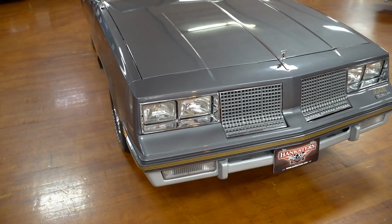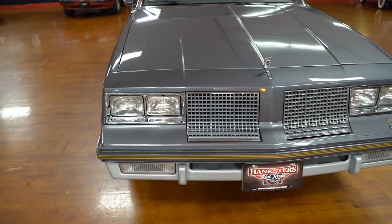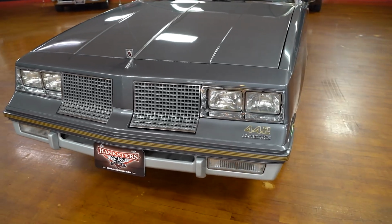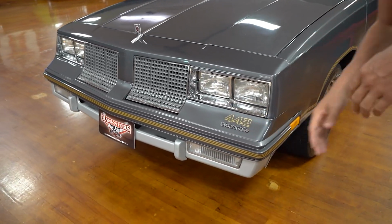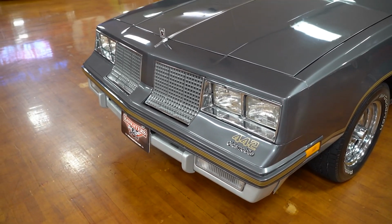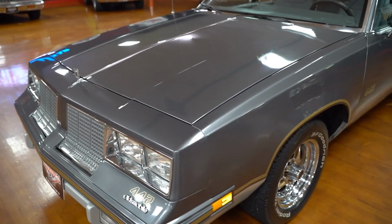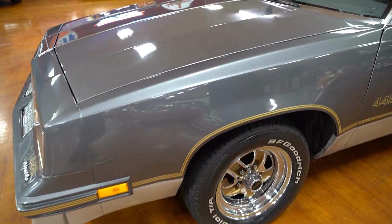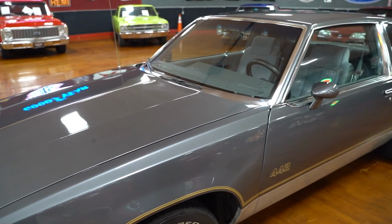Gray, silver, whatever you want to call it, in color. The way that it was originally painted is not the original paint. The car's had one repaint. Oldsmobile 442 designation on the driver's side front of the bumper. Paint quality on this car, if I had to rank 1 being the worst and 10 being the best, I would say it's probably close to a 9. Really nice paint on the car.